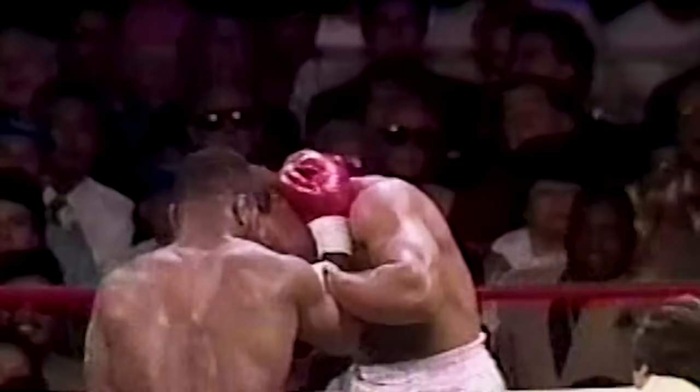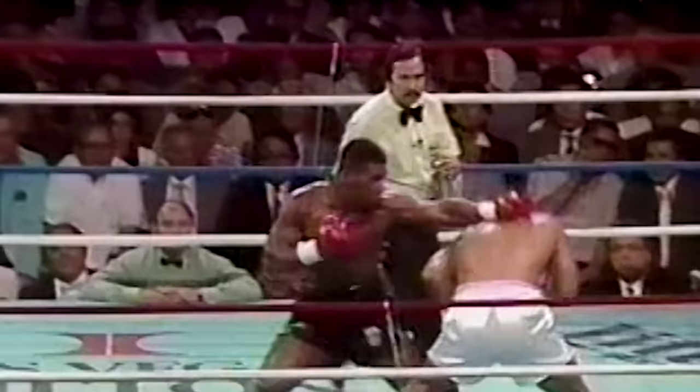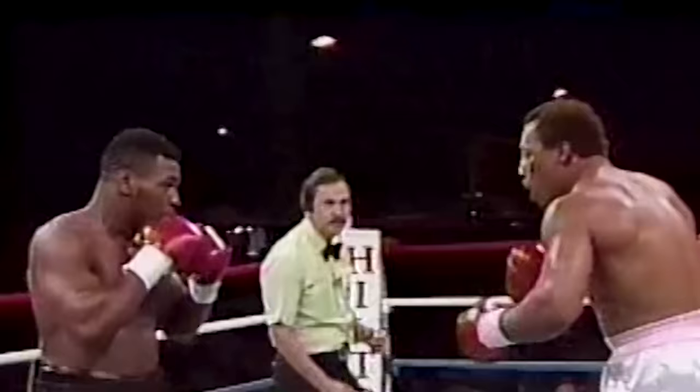Upright, and all Tyson's doing is nailing. His legs are not rock solid at this moment, either. Still 30 seconds to go in the round. Inside, you may see that Mike Tyson still works. He still throws punches. Thomas can't take too much more of this.